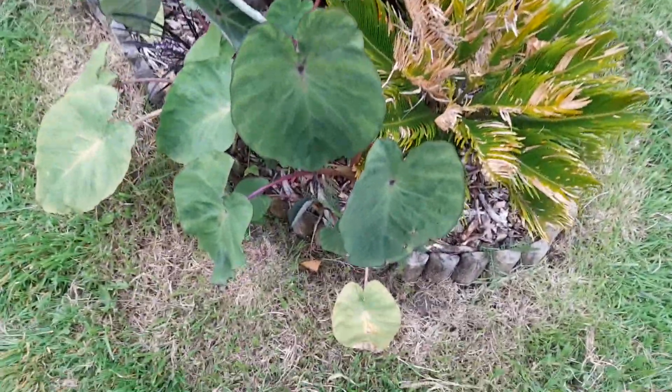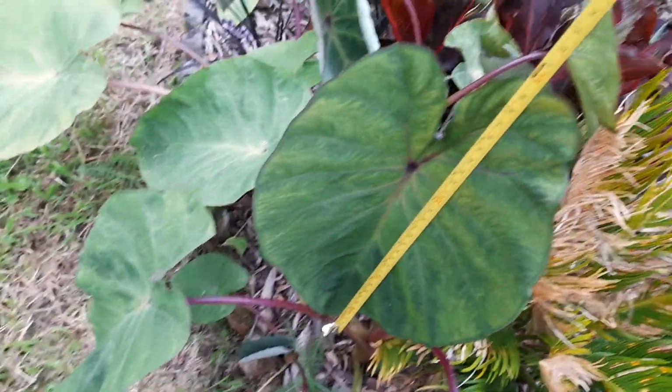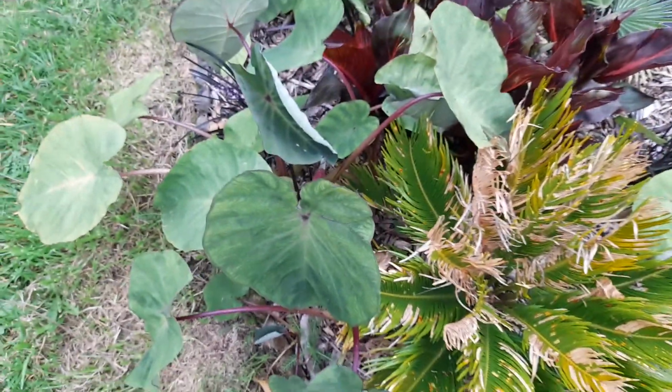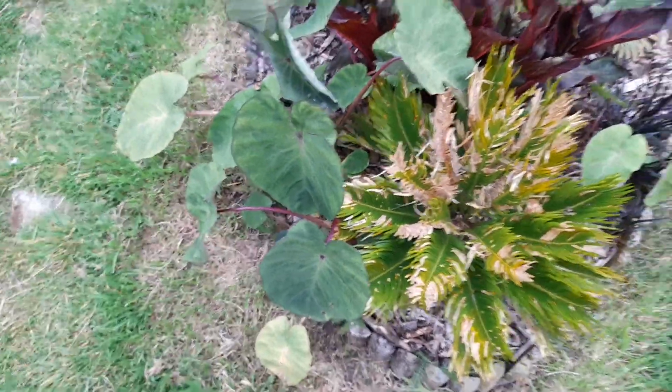And as we're going past the Pink China, we'll have a look at them as well. So that's just under a foot, the leaf on that one. Not bad looking ornamental species.